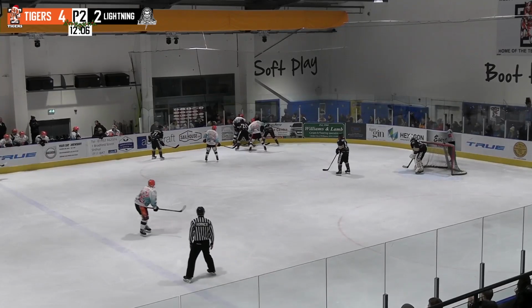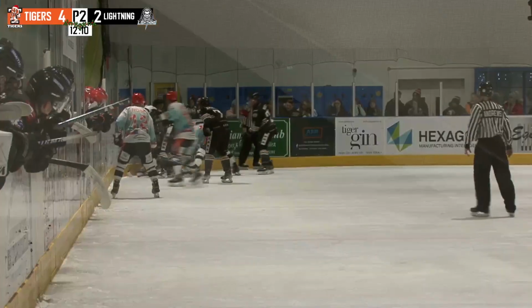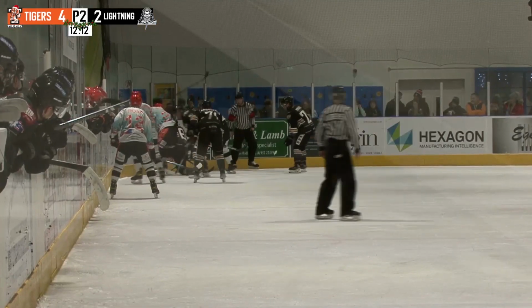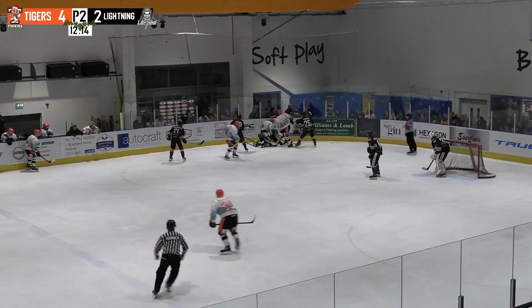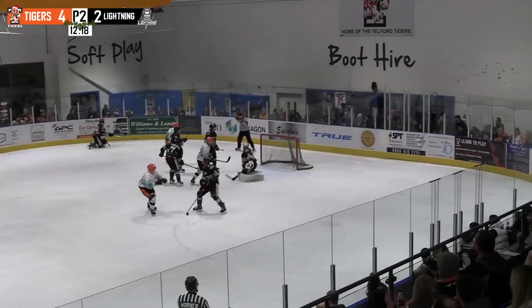Trying to dig the puck up off the board, a lot of traffic around that puck. You would have thought the ref would blow it by now. They're instructed not to, they should just play it on. Because if you blow it, technically, if a player is deliberately holding it in, he goes to penalty. Yeah. And there's a penalty coming on Telford Tigers.